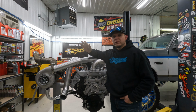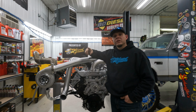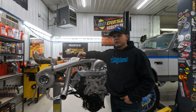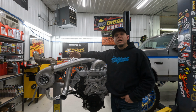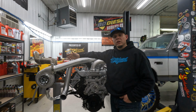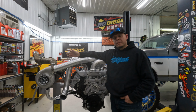RPMs are your friend. They are not your enemy, especially in this bad boy. Remember that. The trick is the 6.0 is not a 6.7 Powerstroke, it's not a 6.7 Cummins, it's not an L5P Duramax. It is not designed for the torque it takes to run at lower RPMs. It's just not designed to do that, okay?